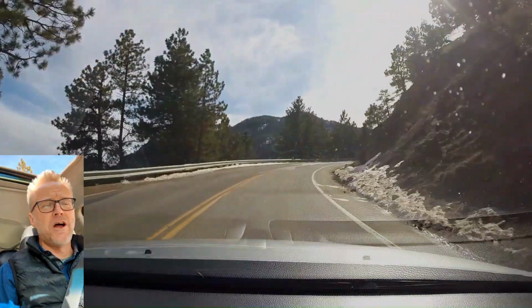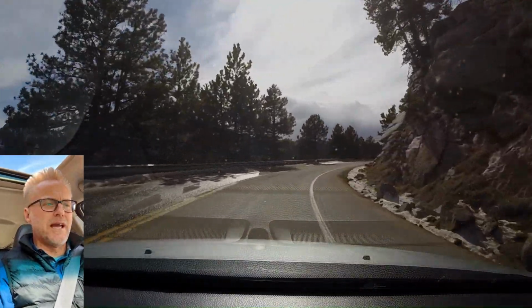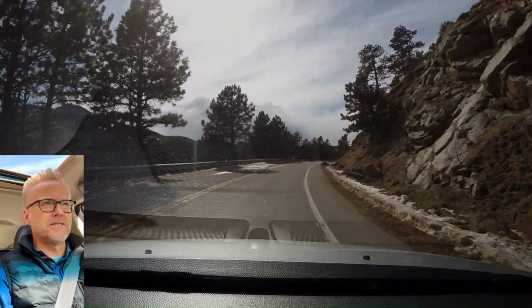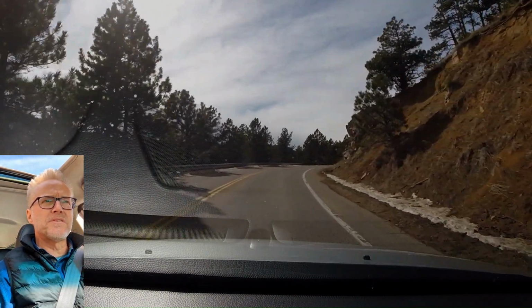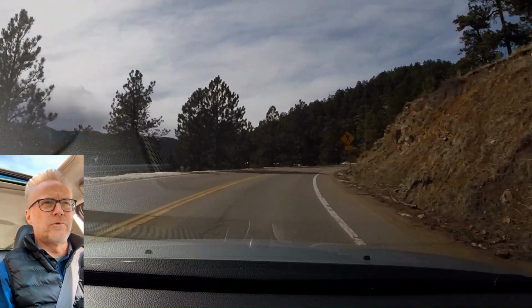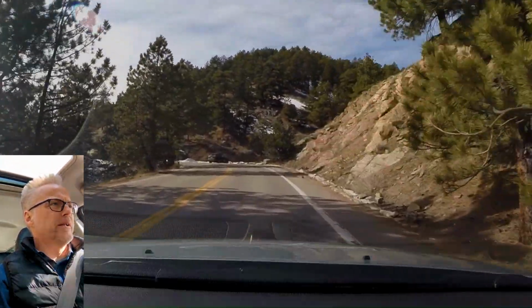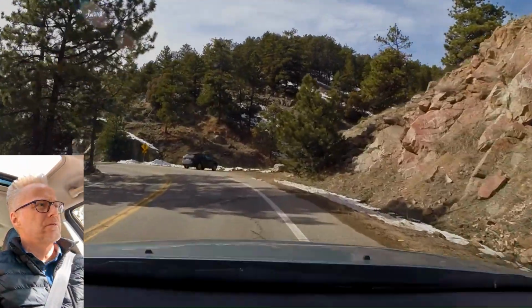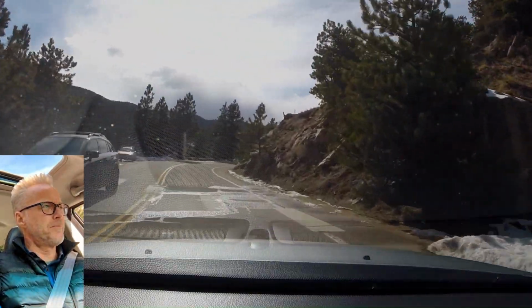It's February in Colorado. I can't believe I'm doing this at 56 degrees. It's telling me outside, nice and sunny right here. This part opens up and it opens up a little bit more. So this is like the only real long straightaways of the entire ride up here to the turnaround point. Just around these corners, the last little S curves here, it's going to open up. It gets a little boring.